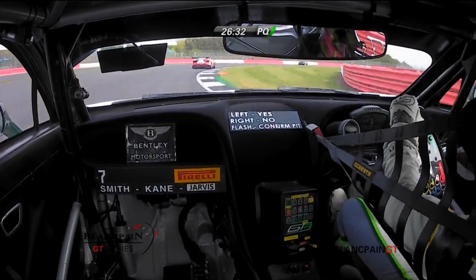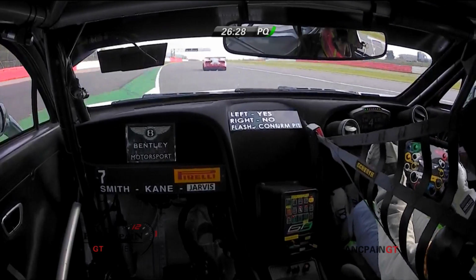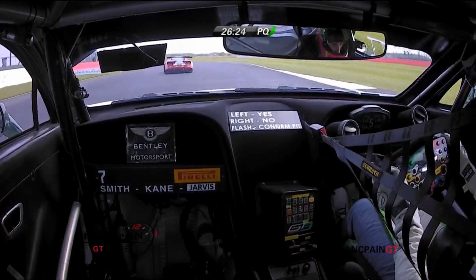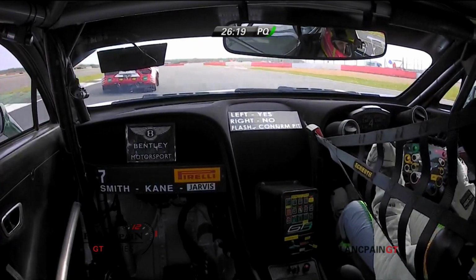On board with Jarvis, this is Copse. Wide open space on the left. Runs up onto the curb. Pressing the different buttons on the steering wheel to do something. Catches the traffic in the Beckett's S's now.